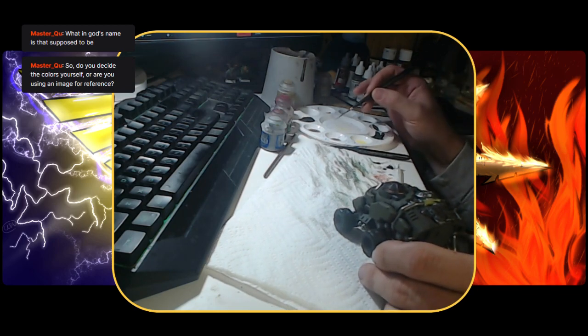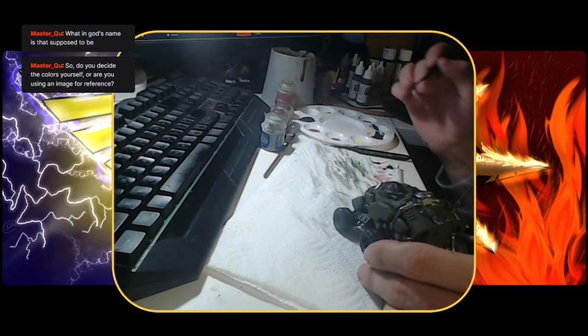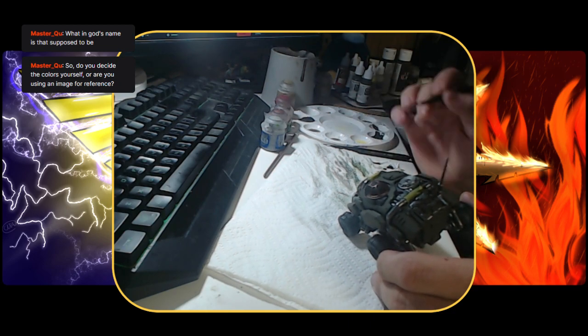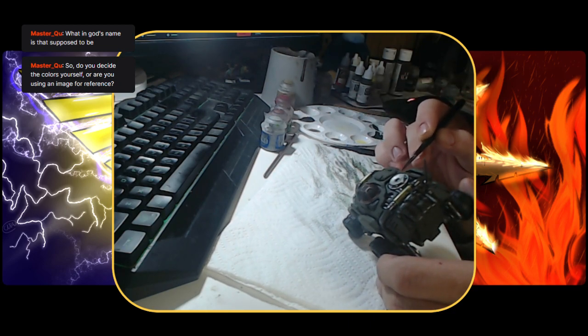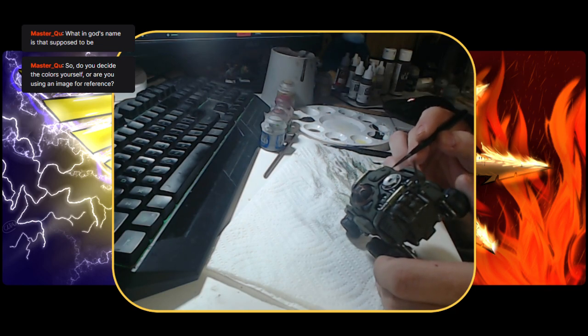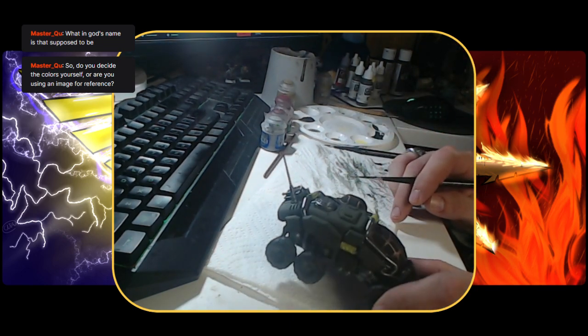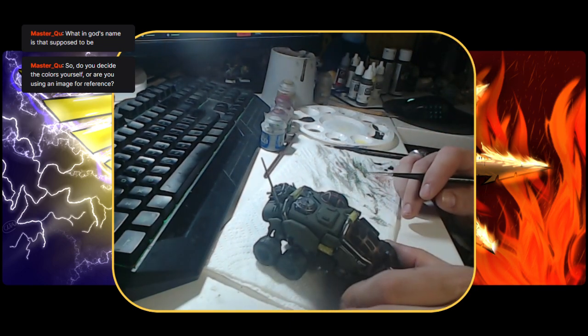One moment. A dab of green. And a dab of green. There we go. And now you can see the other yellow bit that I'm working on there.